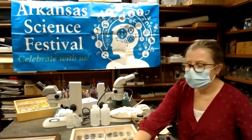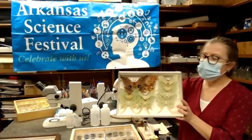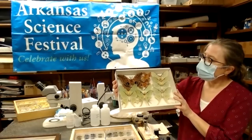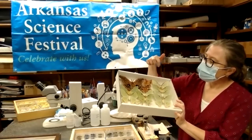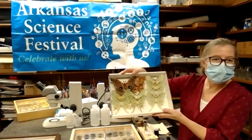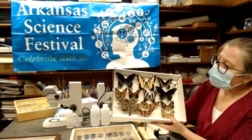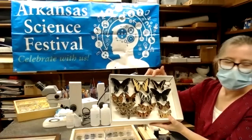Here are just some really interesting Luna moths. These are some of the really interesting Saturniids, which are silkworm moths that you can find at night. So these are Luna moths here. We have some Io moths. These can come to your back lights at night. Here are a number of different moths and butterflies that we have here in Arkansas.